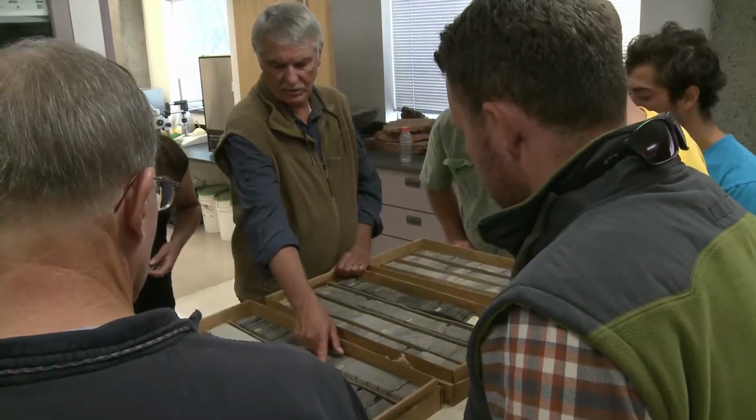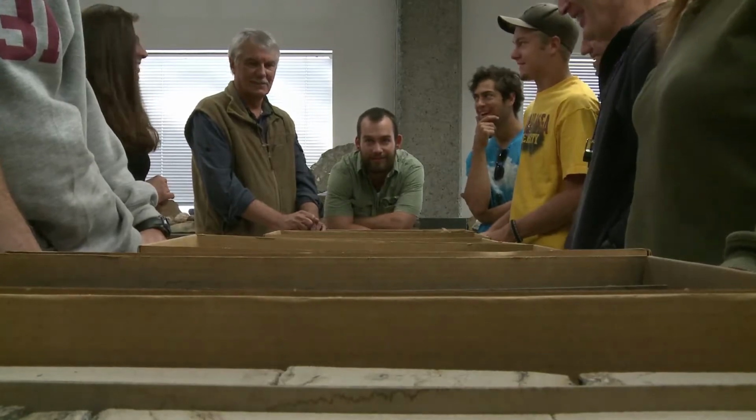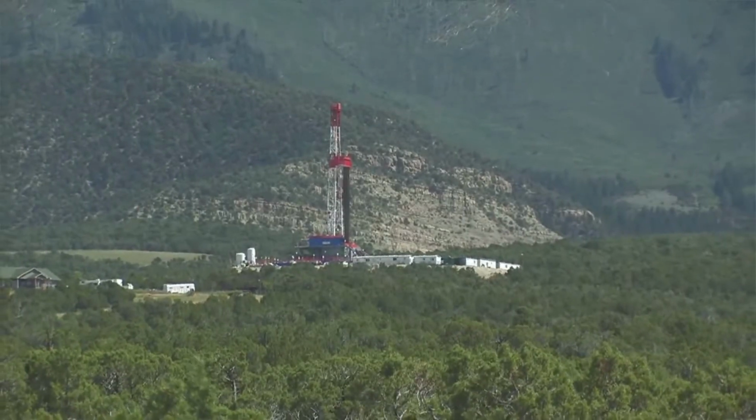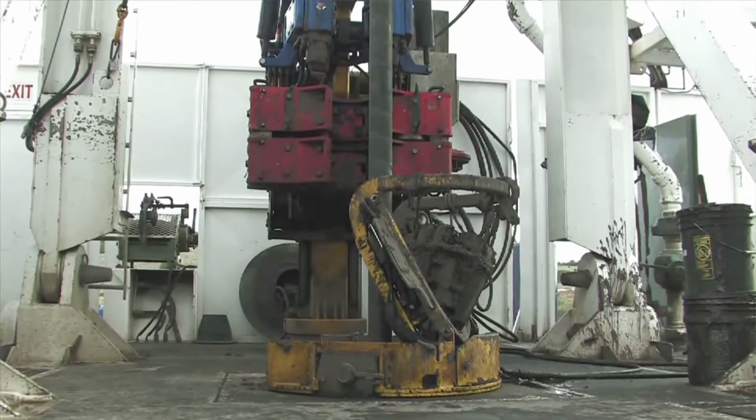I'm involved with a project on the Mesa Shale. The Mesa Shale is a unit that is underneath this building. We're just trying to understand this unit in the context that people in industry will take notice. We want to develop better ties with the petroleum industry, which will mean better jobs for our students.